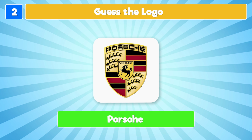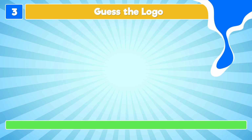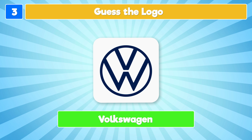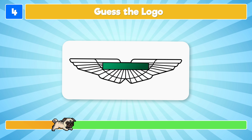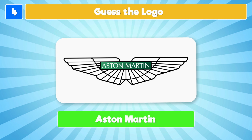It's Porsche. Do you recognize that logo? It's Volkswagen. It's Aston Martin.